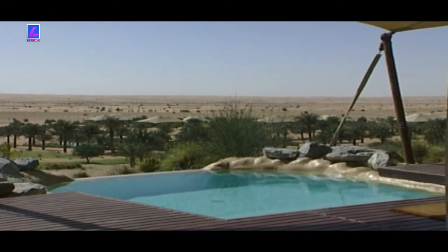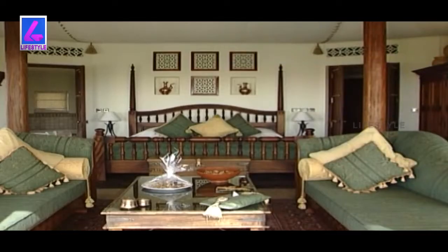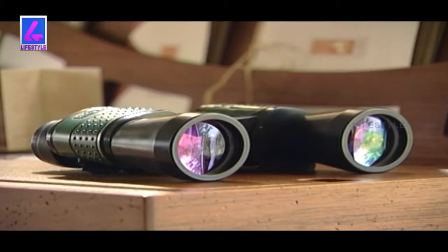Furnishings are a blend between modern comfort and authentic Arab antiques. Four-poster beds and overstuffed chaise lounges jostle for space with brass-studded chests beneath the canvas canopy that looks like a tent. Binoculars and easel and oils add a luxurious touch. The resort is designed to reflect a Bedouin camp, albeit a very plush one.